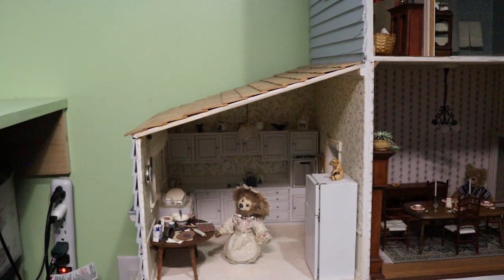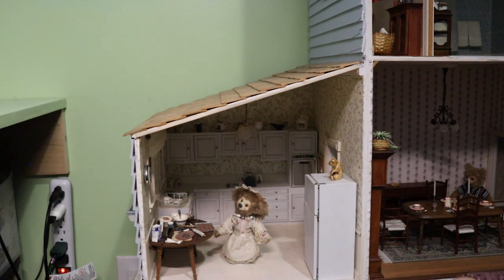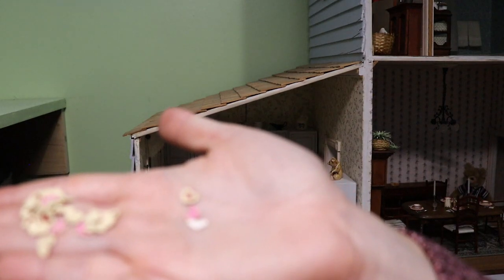So I left the cookie display up from Christmas because I thought we could just switch out those cookies for some of the Valentine's Day cookies that I have instead. The Valentine's Day cookies I have are little frosted pink and white cookies and little jam filled window cookies.